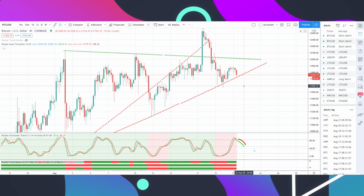So why am I bearish? I'm bearish because of the weekly. I'm bearish because of the red stochastics, and all the requirements to take a short trade are showing themselves.